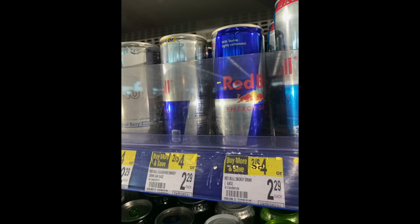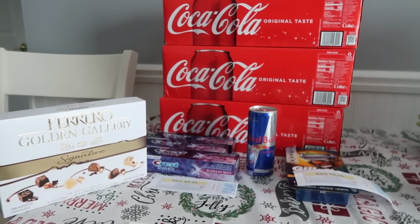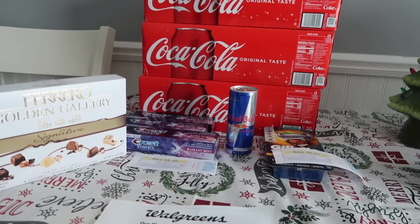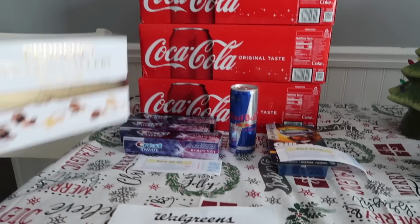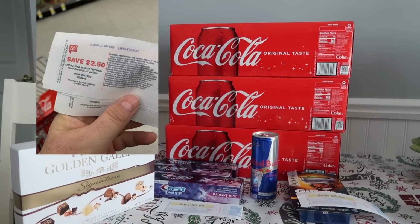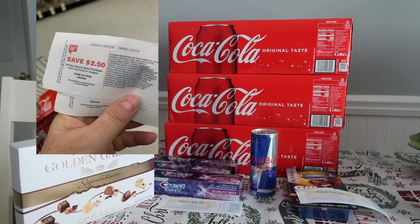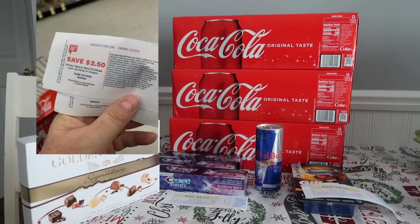Also grabbed one of these Red Bulls for $2.29, and then this wonderful coupon, which is the manufacturer, is in fact attaching. So for this basket of all these items, what I did was I got the cashier to scan the 3 Cokes first and the chocolate. Why did I do that? Because I had $2.50 register rewards from the Godiva deal that I've been doing the last couple of weeks, and I wanted to use all of those register rewards.